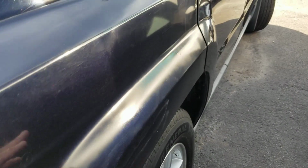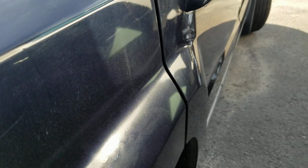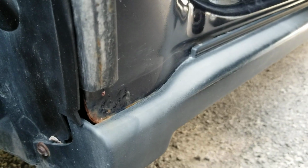Here, another repair because of rust. But it already started to have rust again. And the job was not good. You can see there is no shine, there are marks of painting here. So it's more to eliminate the rust, but not exactly a perfect job. Another rust here on the door, and here too.